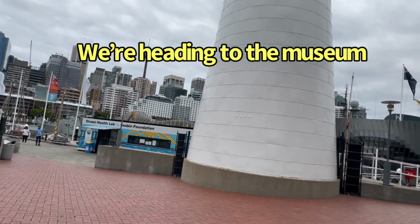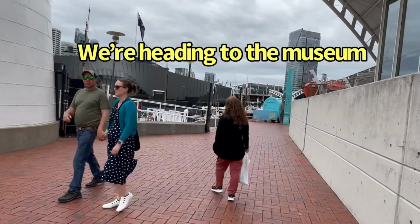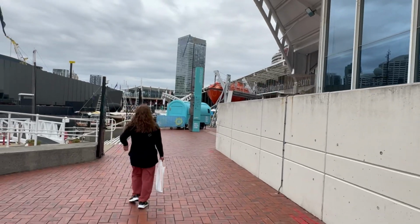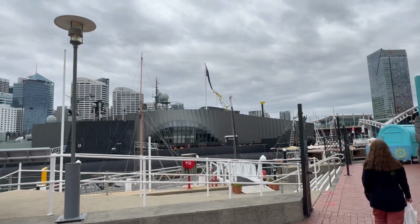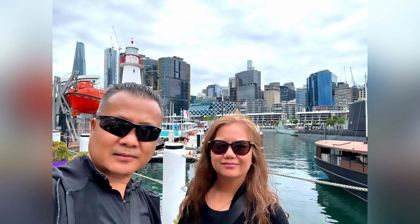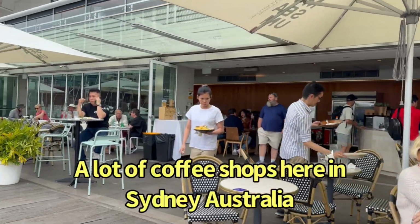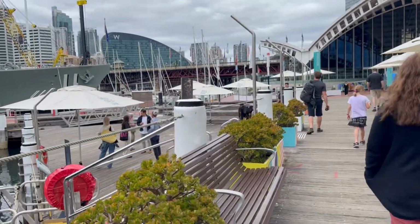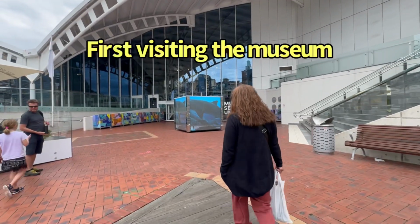Lighthouse here, guys. Go through here. National Museum. As long as we have time.